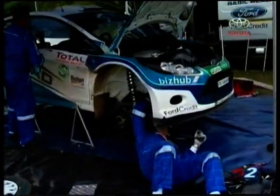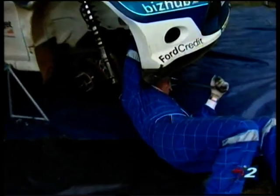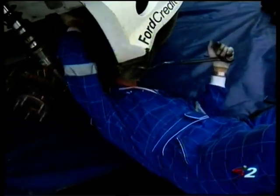Quite scary. Charles, problems here. Tell us about it. Yeah, we had some issues on the first stage towards the end. The power steering broke, the belt broke, and to make matters worse, when we got out of the stage, the car started having a misfire and eventually cut out.